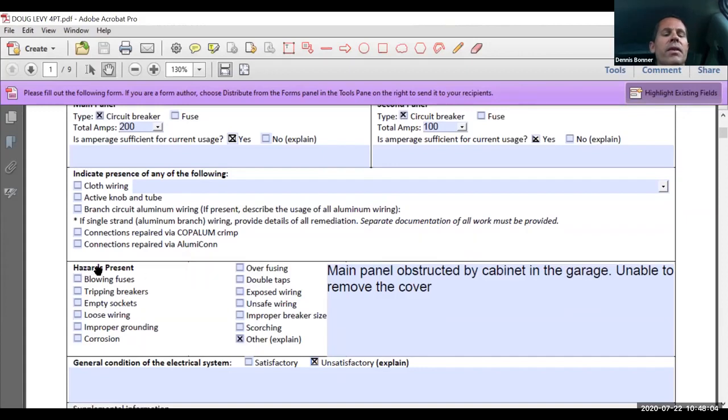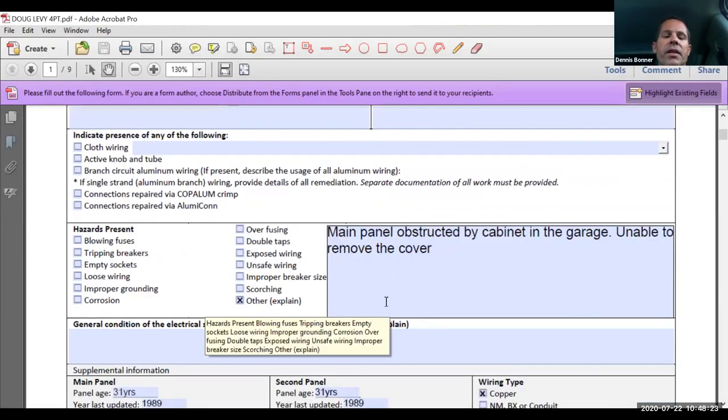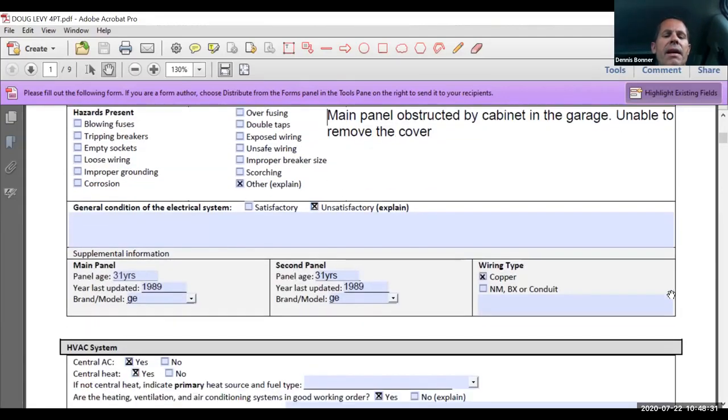Anyway, so this is going to ask about hazards present, blown fuses, tripping breakers, empty sockets, typical electrical deficiencies. I have here other: main panel obstructed by cabinet in the garage, unable to remove the cover. So this one, you'll see there's a picture. There's a cabinet built on top of the cover, and I couldn't even inspect it. So that's obviously a deficiency. I believe it's like a 3 feet rule. You have the clearance. InterNACHI has a great graphic just explaining that, and that's the National Electrical Code.